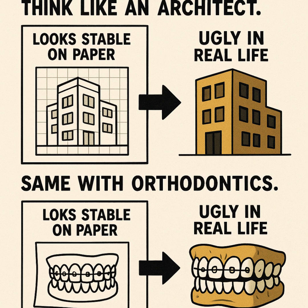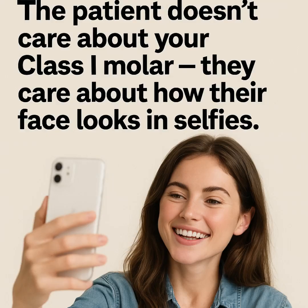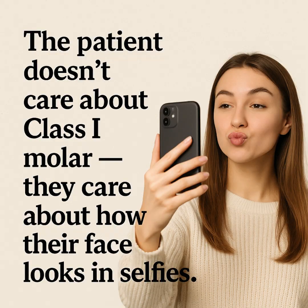Analogy: think like an architect. If a building looks stable on paper but ugly in real life, would the client accept it? Of course not. Same with orthodontics. Clinical pearl. In extraction cases, always check the soft tissue response. Retracting incisors 3 mm may close spaces beautifully, but risk flattening the profile. The patient doesn't care about your class 1 molar. They care about how their face looks in selfies.